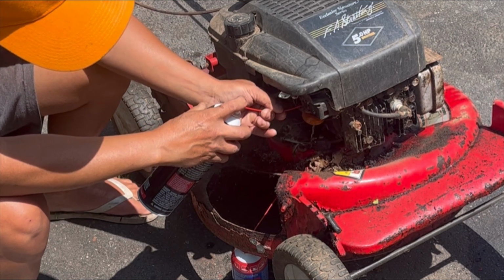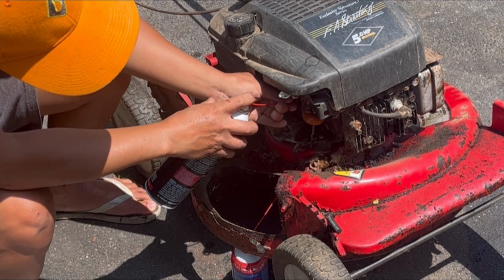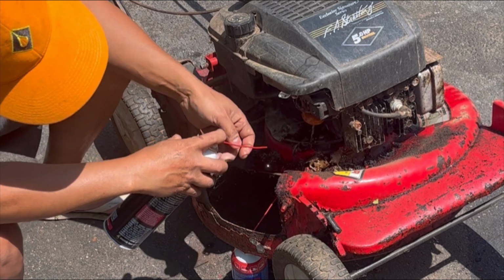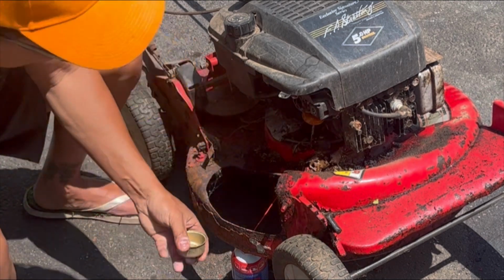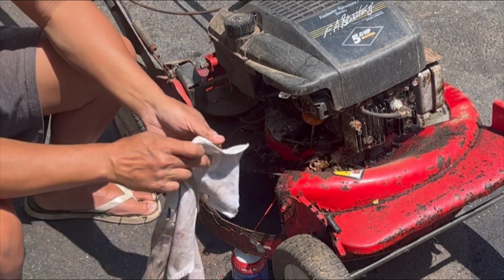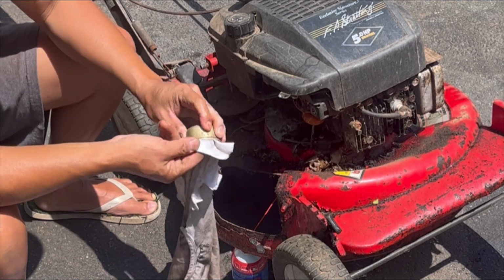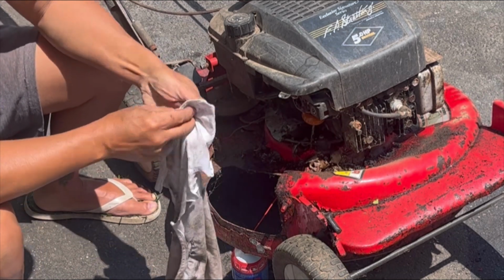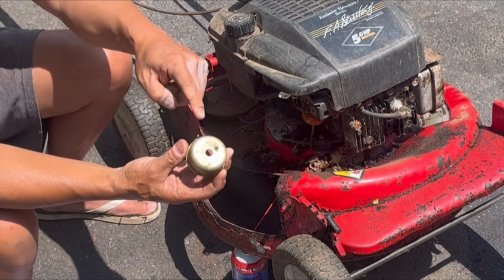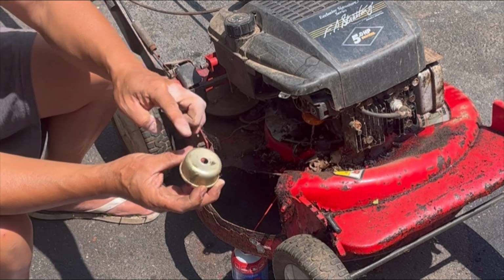Passages seem clear there. The primer hole, that seems like it's going through. Spray them out. Not dirty at all, actually. Look at this plastic bowl too. This plastic bowl is practically not recessed like the normal Quantum bowls are. It's almost flat like a Tecumseh.